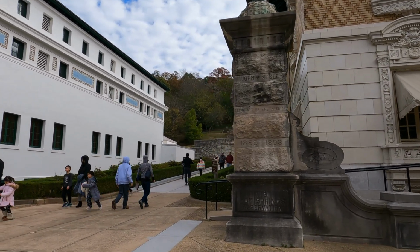So this is the start of the trail? Yes, so we are going to go up to the promenade and then go onto the peak trail so that we can hike up to the tower that we want to go and see.